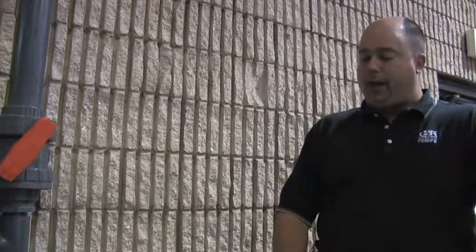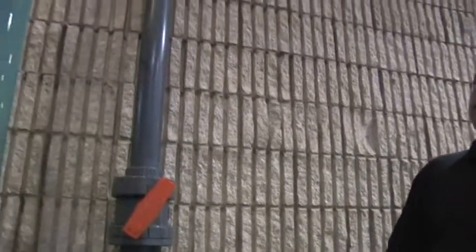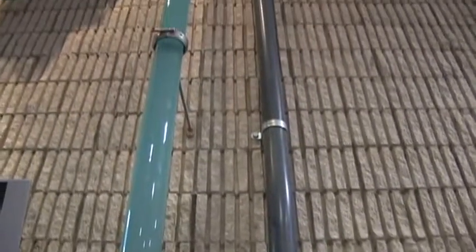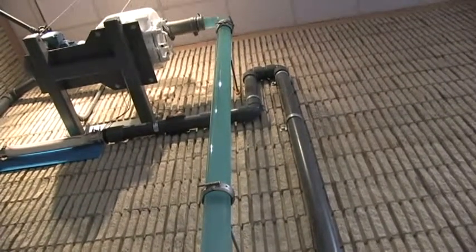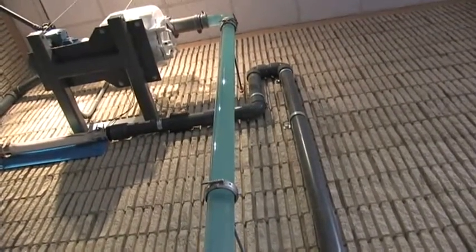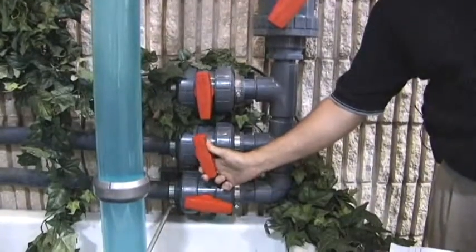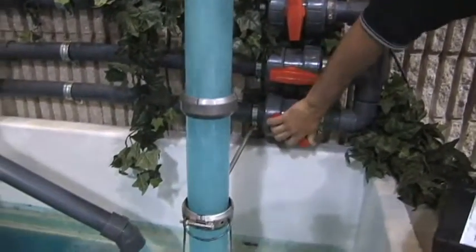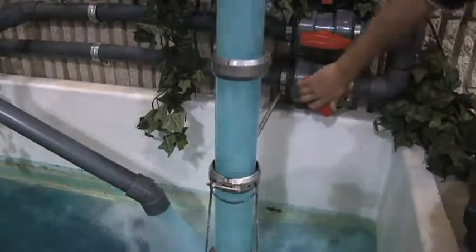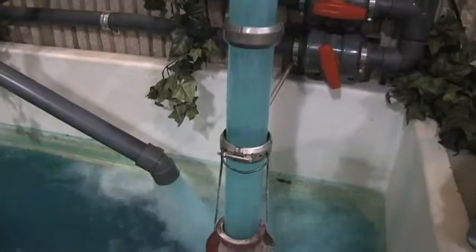And to demonstrate that, we're going to go ahead and start this pump up, and then I'm going to direct the discharge line by opening a valve. I'm going to direct my discharge over near the suction of the pump. And by opening the valve, we're going to direct some flow and direct it directly at our suction line.